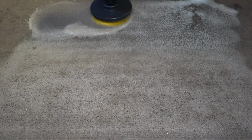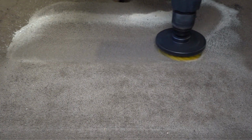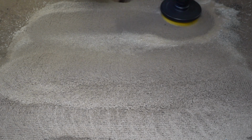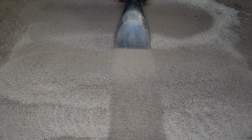Alright, it's finally time to get to work on these dirty carpets, and like I mentioned earlier, I'm using the yellow drill brush for the carpets as there are so many stains and grimy areas in here, and unfortunately, given the severity of some of the stains in here, I'm not expecting them all to come out, but as you guys know, I'll do everything that I can to get these carpets looking new again.